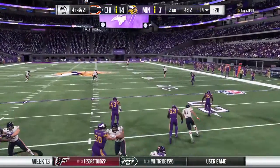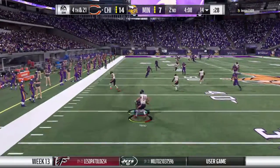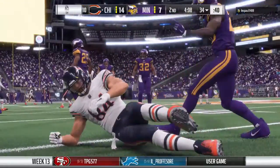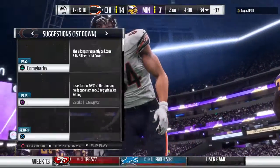He gets this one away, and boy, it's another boomer. Good open field tackling there, a 50-yard punt followed by just a 1-yard return. And the Bears take over.